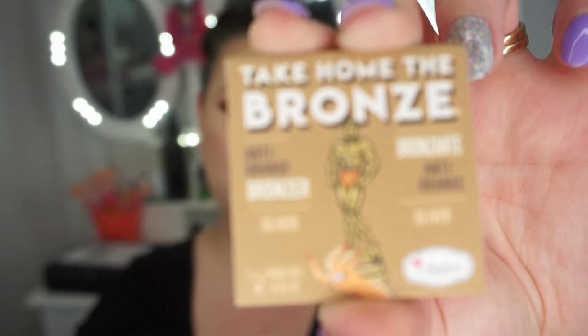Next product in the Ipsy bag. I'm kind of interested in this one. This is from The Balm, and this is the Take Home the Bronze. And this is obviously a bronzer. Let me just open this and see. This is in the color Oliver, and it claims to be anti-orange. So it says anti-orange bronzer.